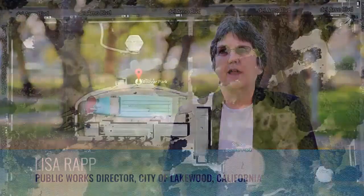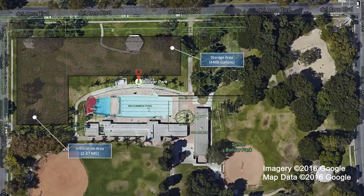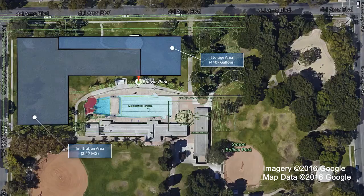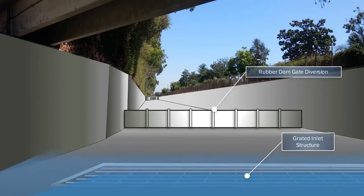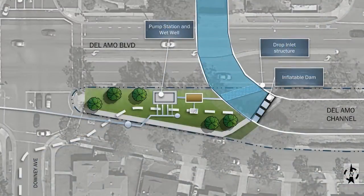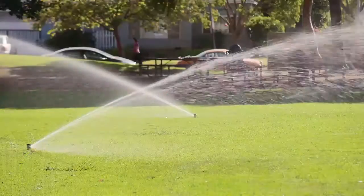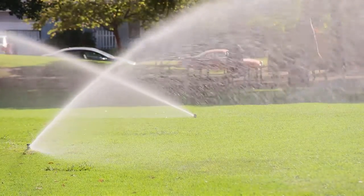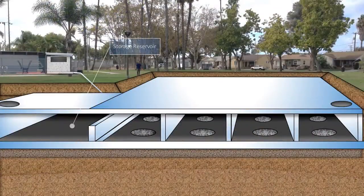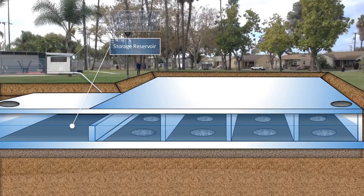The Boulevard Park Water Capture Project includes a large underground reservoir that will both store and infiltrate water that we will be diverting from a nearby flood control channel. We will install an inflatable dam to divert water through a drop inlet structure that will be pumped into the reservoir. Currently, Boulevard Park is irrigated entirely with potable water, and we're going to be able to store some of the water that we divert, treat it, and then run it through our irrigation system.